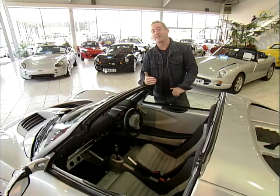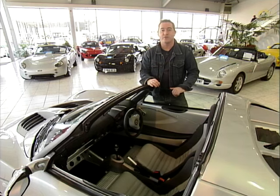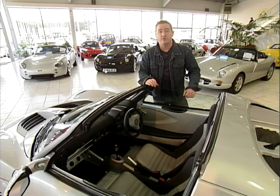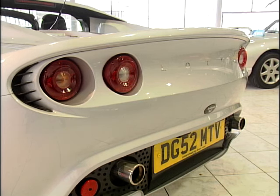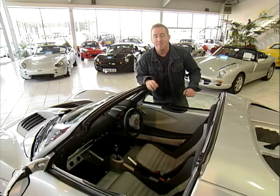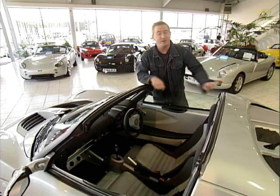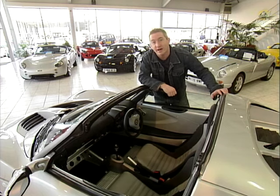Perhaps most surprisingly, this Elise is a car that you can use every day, with excellent fuel economy, strong residual prices, and, to top it all off, a 2-year unlimited mileage warranty. This is a 111S, barely a month old, 1,000 miles on the clock. It'll cost you just £28,450. Thanks very much, Chris.